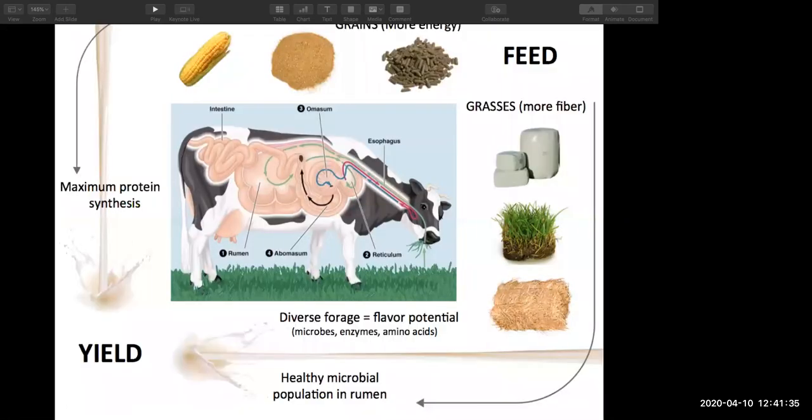Okay, let's talk about feed. How many times have you been asked for grass-fed cheese on the cheese counter? That is definitely a consumer preference that drives marketing with cheese. I think this consumer preference and the wariness around grain-fed milk really comes from the beef industry.